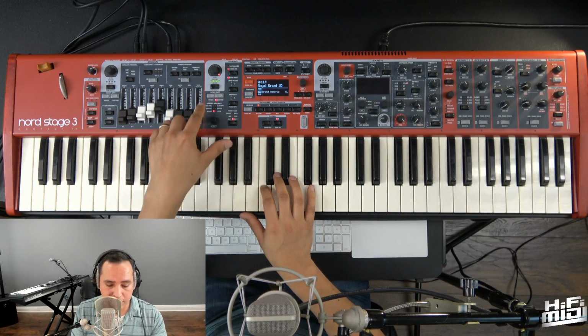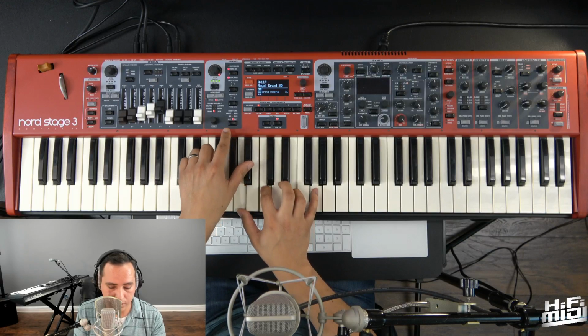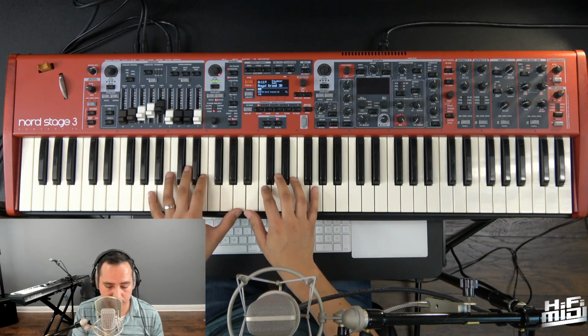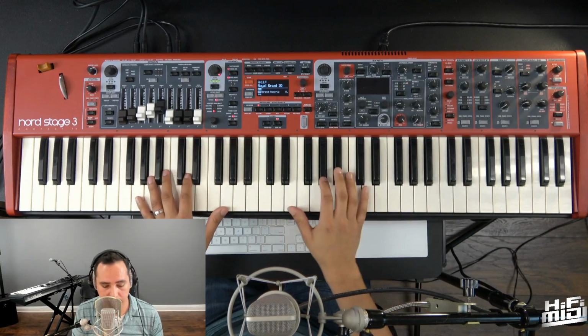So aside from the different categories, I'm going to quickly go through the EQ presets. We have soft, mid, and bright. So you can toggle through those. You don't have to use them. But here's soft. Here's mid, which gives it a mid boost.